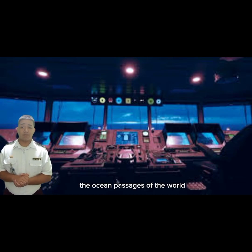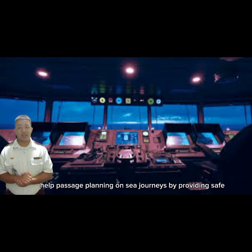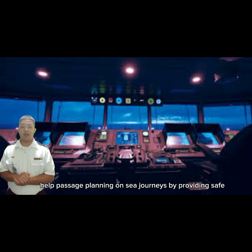Ocean Passages of the World helps passage planning on sea journeys by providing safe, efficient routes that meet regulations. Factors like safety, rules, navigation aids, business needs, environment, and emergency response are considered to ensure successful and sustainable voyages.